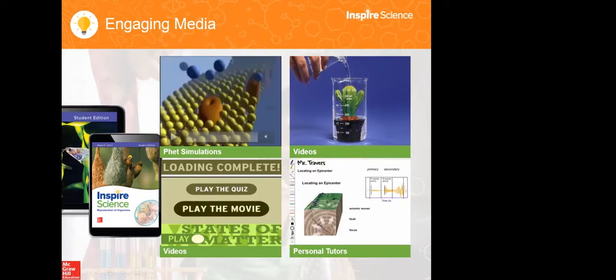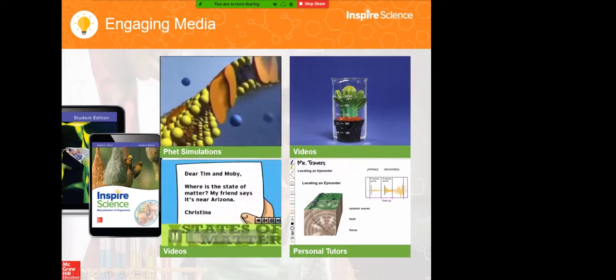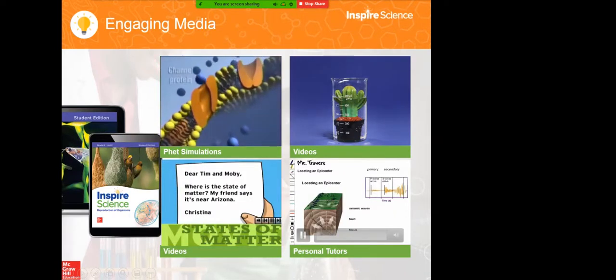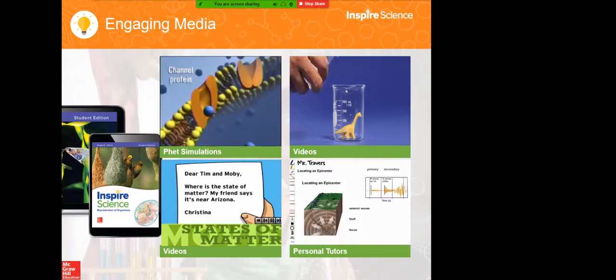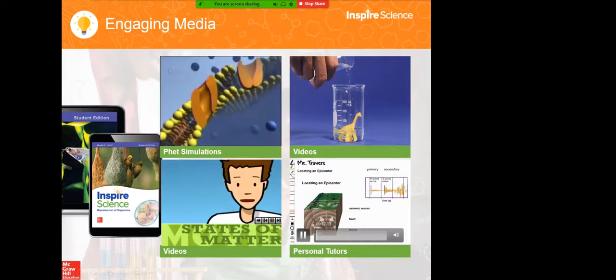So not only are you going to see phenomena videos like the one you see on the right, that's a pretty interesting phenomena. You're going to see concepts in motion videos. BrainPOP videos are a part of Inspire Science. And on the bottom right, you see what we call a personal tutor. And Mr. Travers is walking students through a lesson on epicenters.